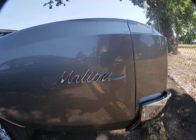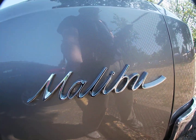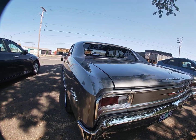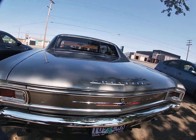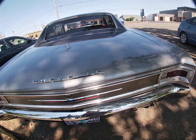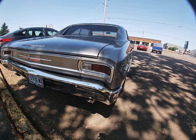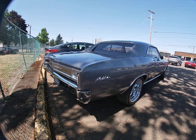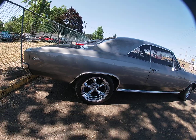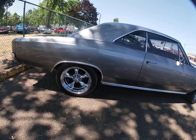There's that. Says Malibu? I think that's how they did it back then. Sure, Chevrolet Malibu. Look at that trunk space. Can't say much for the small tires, but maybe that's what it's supposed to run.